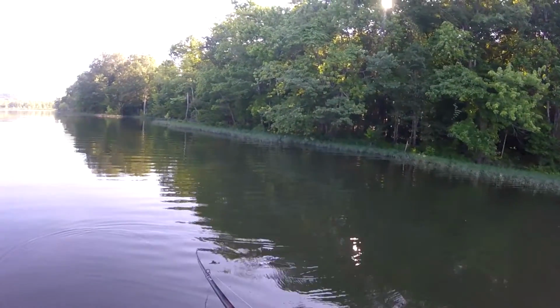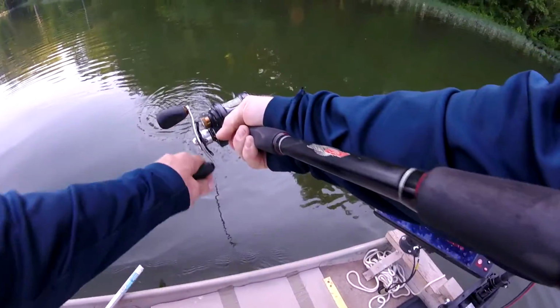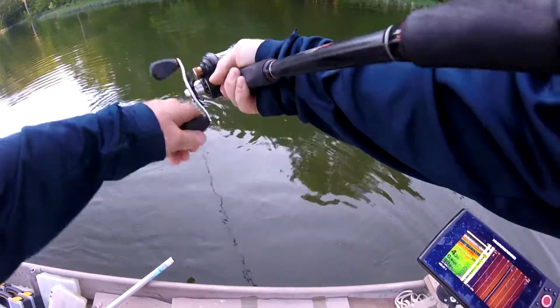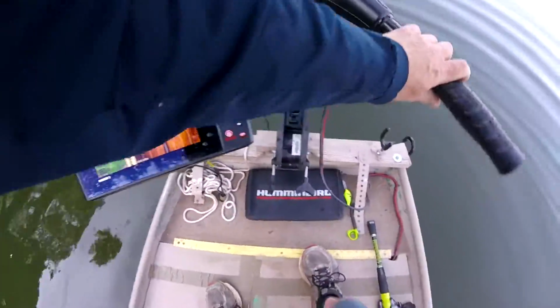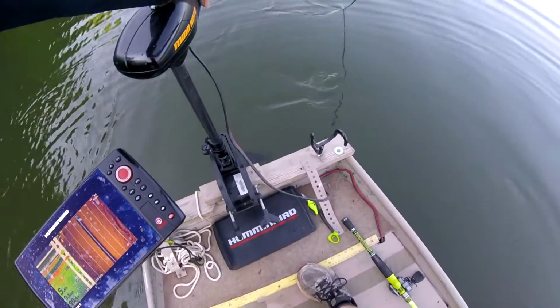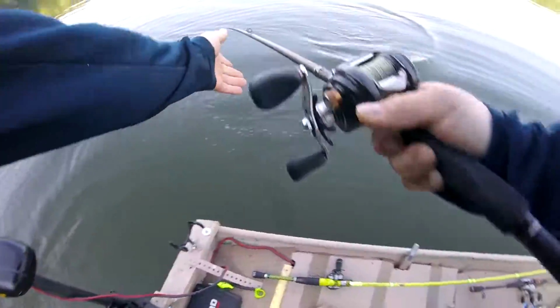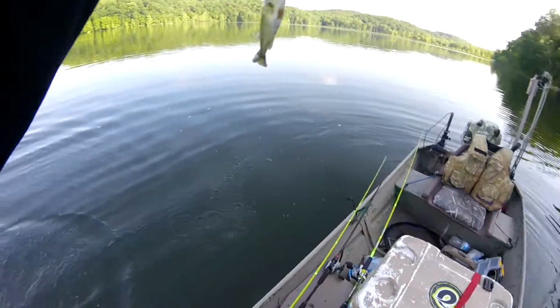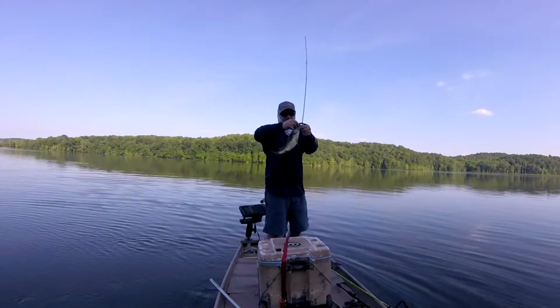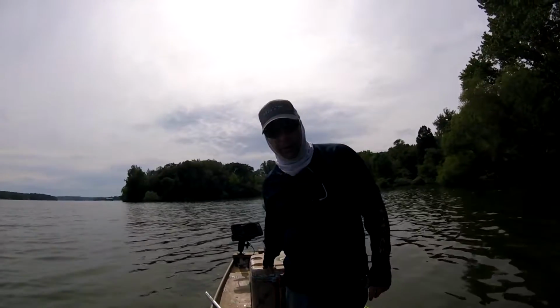Sitting on that log right there. Feels like a decent little bass here. It's got some energy. I think it's hooked fairly well. It's got a lot of energy. There we go. Look at that bass. Sitting on the log where he should be. Time to make a move. Load up, go to another spot.